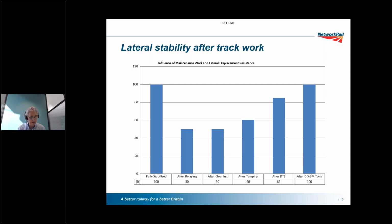The lateral resistance to buckling increases after track work due to the load from the rail traffic and depending on the track structure. Lateral displacement is fully restored after between 0.5 and 3 million tonnes of traffic. And using a DTS corresponds to a traffic loading of at least 100,000 tonnes. Network Rail Standard TRK 001 sets out the rules by which consolidation of the ballast and hence return of buckling resistance is calculated. But on many lightly used passenger-only routes, the passage of 3 million tonnes of traffic can take some time to accrue.